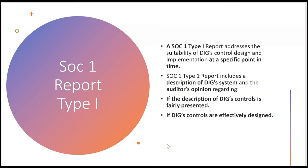So maybe Dig Payroll is not a huge company. They don't get audited every year. But in order to have clients, customers who trust them, they've got to go out and get a SOC 1 report, let's say for the very first time. If that's the case, they'll probably get a Type 1 report first. And this way they can get one quickly, because the Type 1 report would only address the design and implementation of the controls at a specific point in time. Not over a period of time, but at a specific point in time.